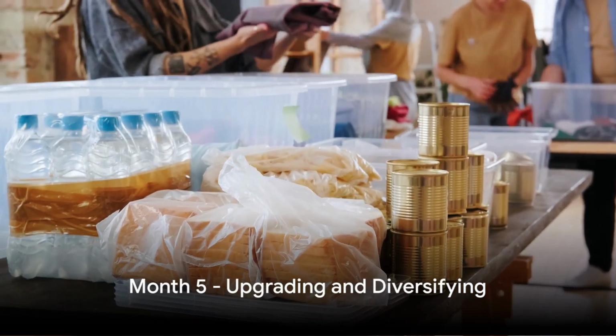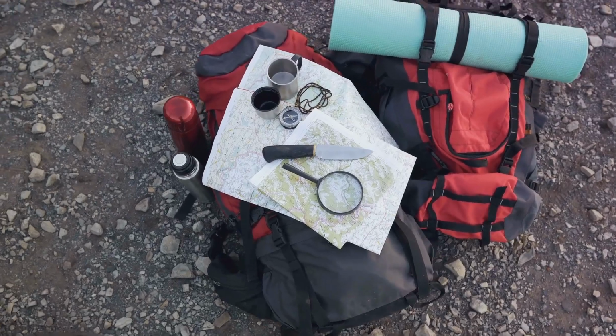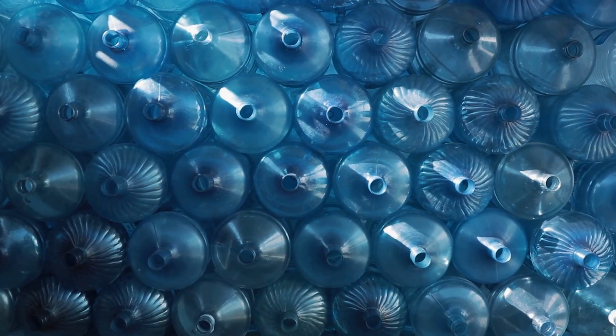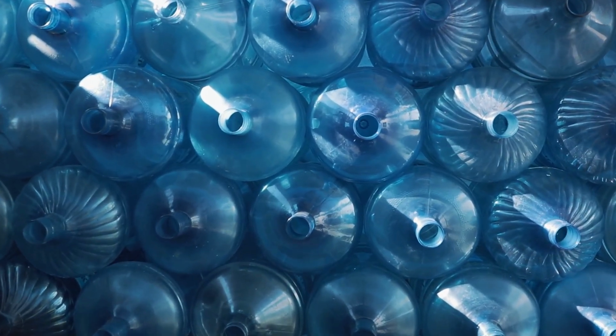In our 5th month, we'll be focusing on upgrading and diversifying our supplies. The goal here is to upgrade our gear to more efficient, reliable models and diversify our food and water supply. This is a strategic move to ensure we're ready for a variety of scenarios.